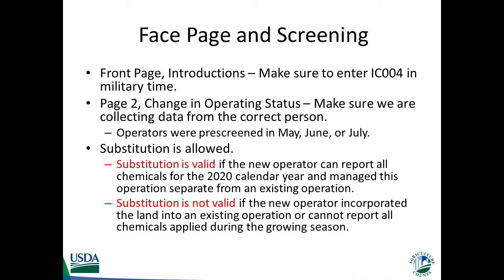On the face page of the questionnaire, in addition to writing notes about the attempted contacts, you should indicate that the names, addresses, and partners, which are listed on page 3, were verified and updated as necessary. Here is also where you can indicate the start time of the interview in military time. Page 2 is where we can report any changes to the operation name or the operator.